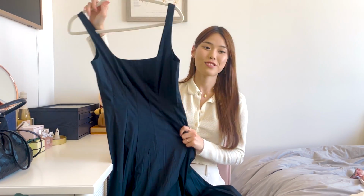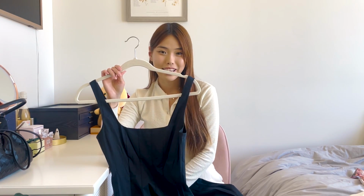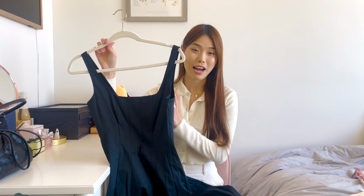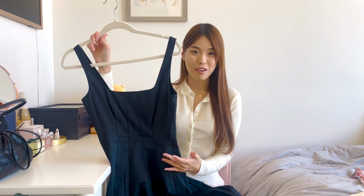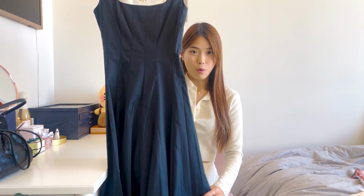So I actually wore this dress yesterday to meet a couple of friends, and I just got tons of compliments from people walking and passing by me, and they were asking where I got this dress. And definitely it was the first time I had ever heard of this brand, so I'm sure it was a lot of other people's first time hearing the brand as well. Just the fit and the quality is what will definitely keep me continuing to buy from them.